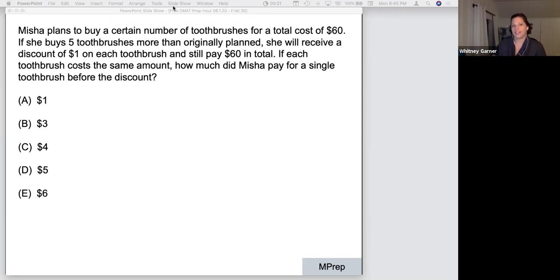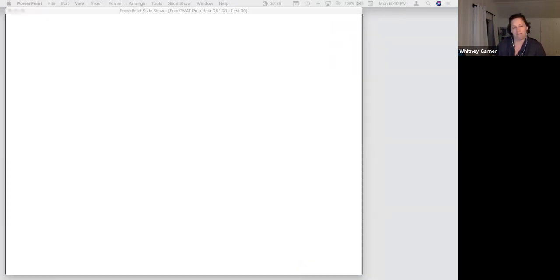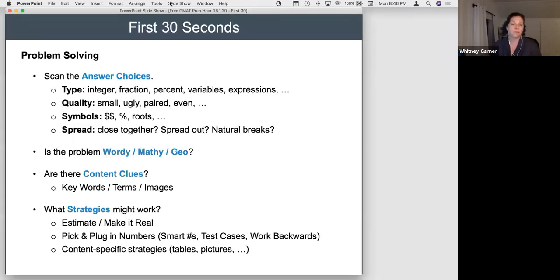Nice. All right, so problem solving. Problem solving, things we want to start to look for when we are bumping up against a question and we see what it is. We've taken our breath. We've acknowledged what the type of question is. Now under problem solving, we're going to think about answer choices. So, you know, what type, what quality, what symbols, how spread out are they? Is the problem, and I'll change this a little bit, I think we'll call this story, as I usually do in my head, right? So we're going to call this story problem. Is it math or is it more like geometry?